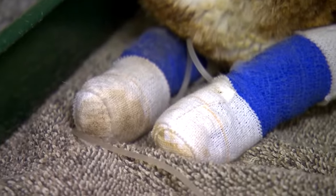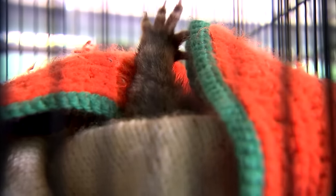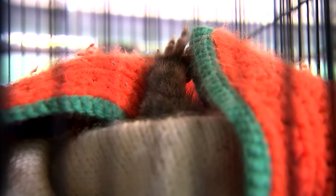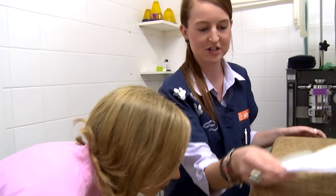Over here we've got possums, and we've got more ringtails than I thought we'd get, because I think they've all been displaced from their habitat. They're normally shy and secretive animals. Oh, goodness. So who's in here? So this is Patricia. She's a little female brush-tailed possum.